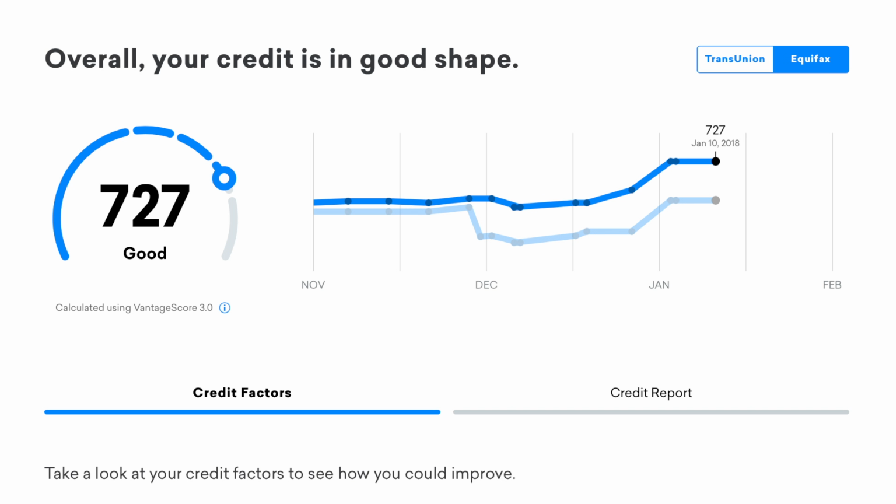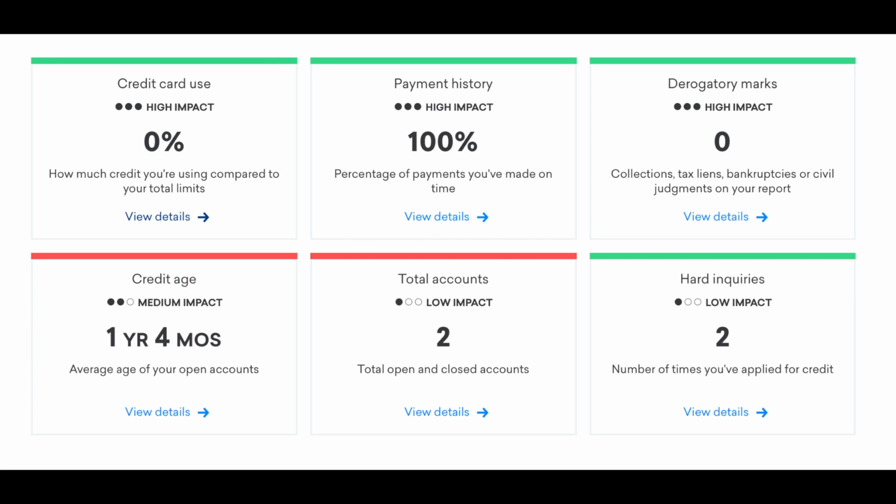So when you log in, this is your home screen. And we're going to go through the 6 things that credit companies look for when offering to give you a loan or another credit card. As you can see, these are the 6 main things that make up your credit history.